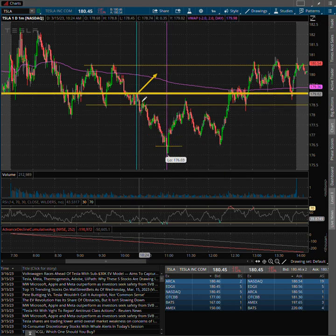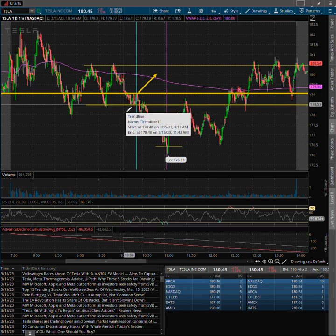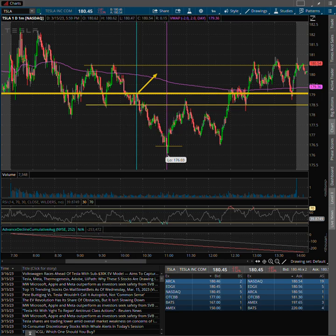So my thesis is incorrect. It dropped down, and I should have had this line thinking, okay, if it does not recover at this point, the pattern is broken. I need to get out. That's what I need to do next time.